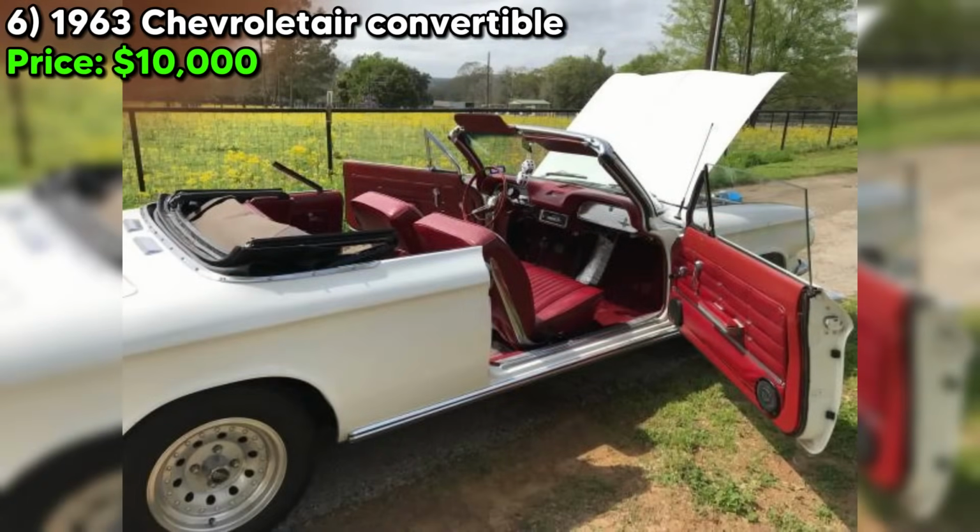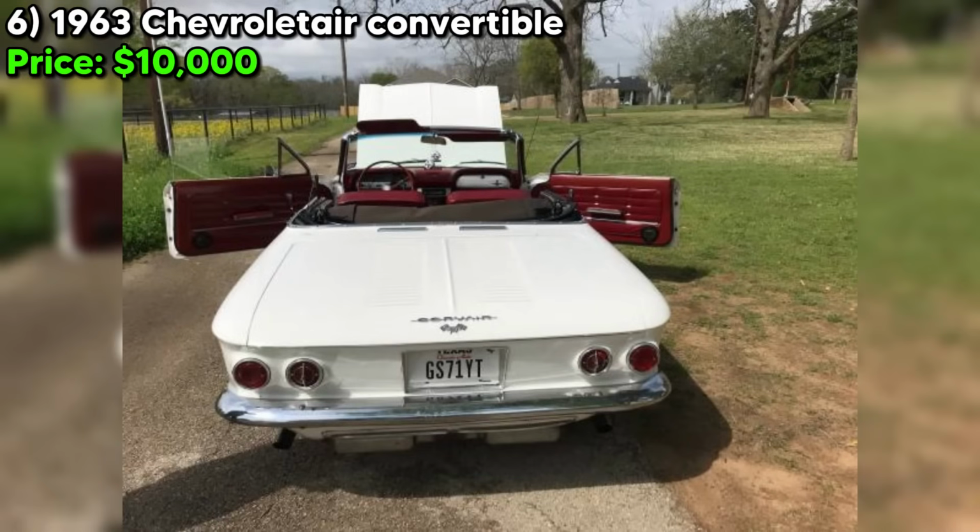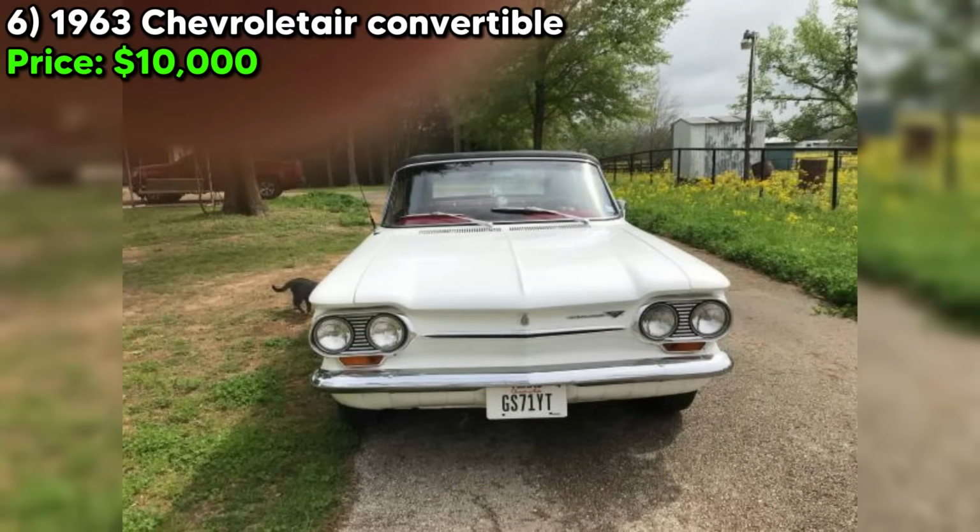This unique 1963 Chevrolet Corvair convertible, currently listed for sale on Craigslist, is an intriguing blend of American and German automotive engineering. The seller has taken the unconventional step of replacing the Corvair's original engine with a Volkswagen motor and transmission, creating a distinctive and eye-catching vehicle.